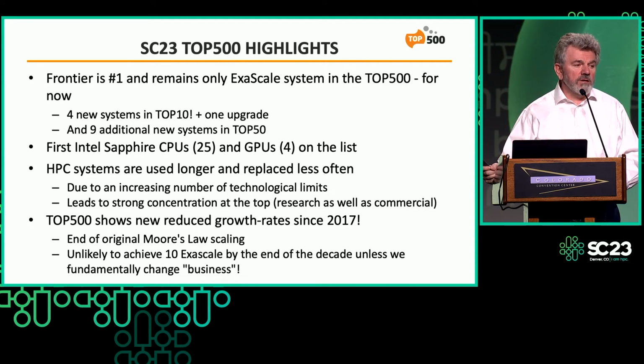It's very diverse. And the one prominent example for a new chip generation entering is the Intel Sapphire technology on the CPU and especially on the GPU side. That trend that we use our systems longer and longer and hold on to them hasn't changed. If anything, it keeps going. There are a couple of technological reasons on the lower end as well as on the macroscopic higher end. And one of the effects of those coping mechanisms with the end of Moore's law, the end of Dennard scaling, is that we have a very strong concentration of compute power at the very top. And we see that now also in the commercial market, not just in the research market. I think it was there all along, we just didn't have the visibility into the cloud market.